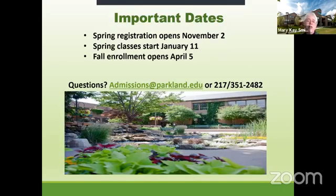Last but not least, I just wanted to share some important dates with you. We've got spring registration opening November 2nd, so that's next week. Spring classes will start January 11th, and then fall, for folks, most of you are probably looking at fall classes, we will start enrolling folks April 5th. I bring this up because people always ask me what a timeline is. And I definitely recommend if you're coming for fall, make sure you have your application done in January so you can get us transcripts and so we can start going through the assessment process and things like that.